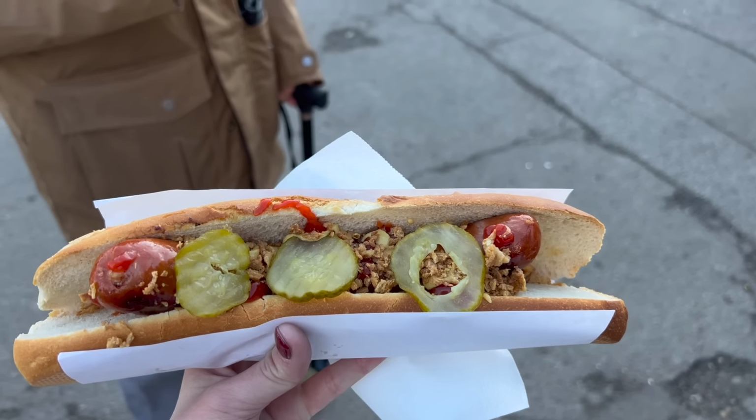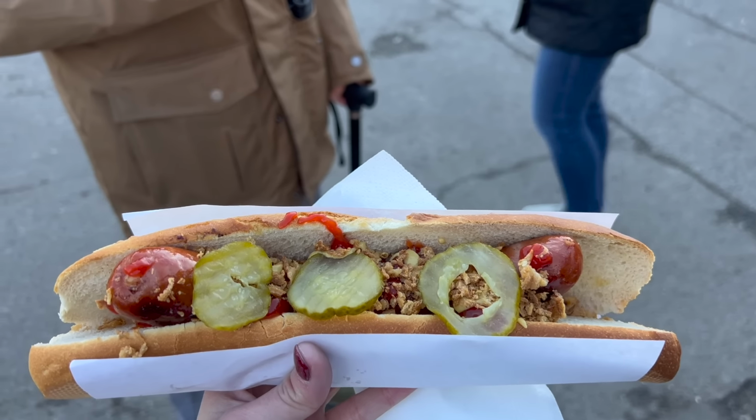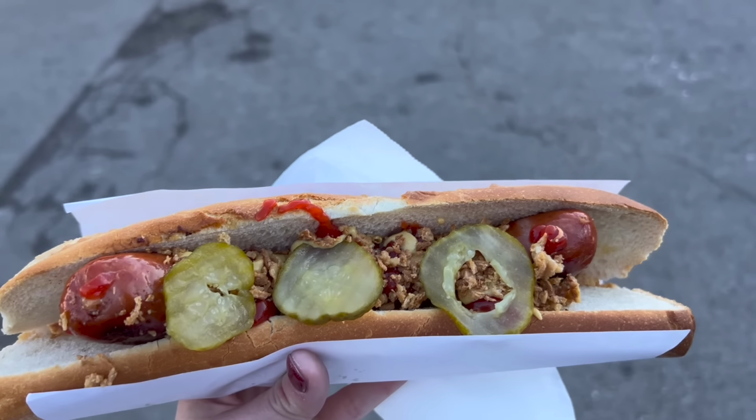We got our first wiener. This was a cheese dog, so it's not a bratwurst, but it has a cheese filling, and it was 7.50 euros. Okay, so we just had lunch and we're off again to the Christmas markets.